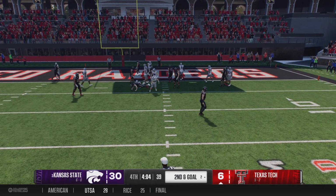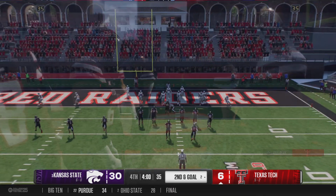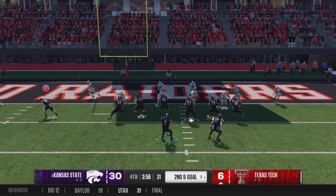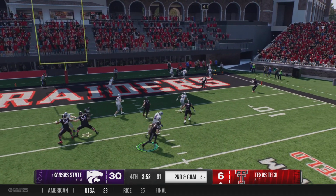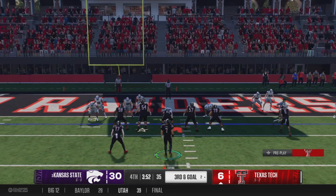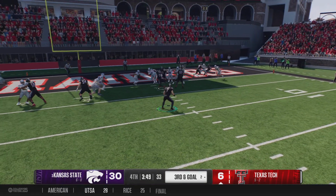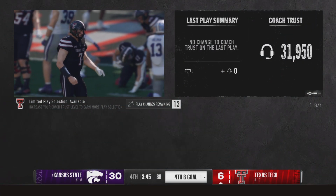My God, get into the fucking end zone. Fuck Kansas State. Into the end zone. And he can't quite make the connection as he was trying to pay off this red zone opportunity. And they'll come to the line and try to draw a little bit closer on third and goal. Oh my God.